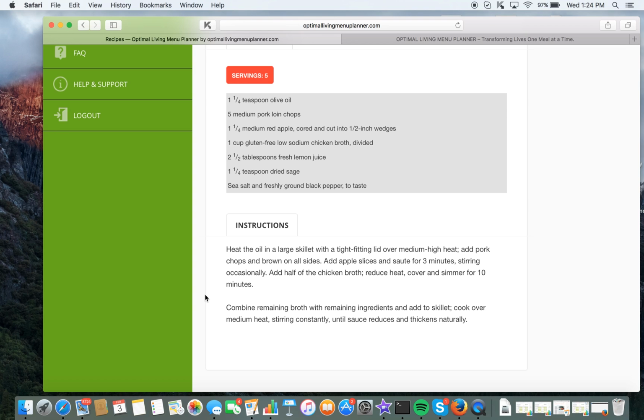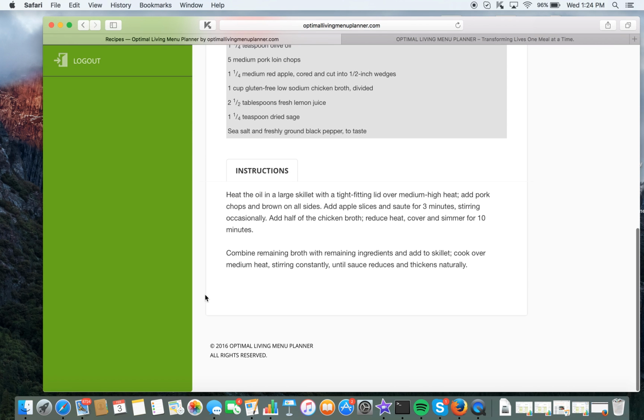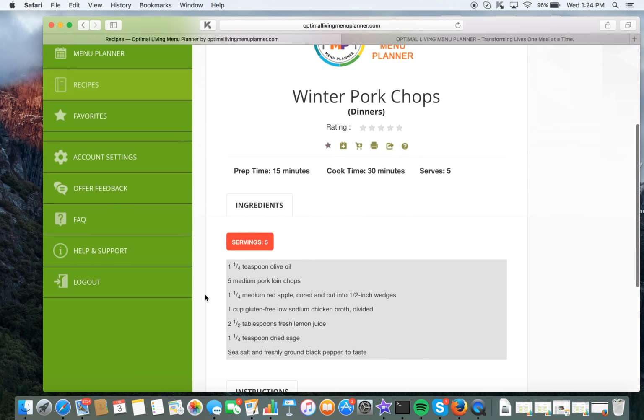Heat the oil in a large skillet, blah, blah, blah. It's just super easy. Slice up the apple, 3 minutes, stirring occasionally. If I can do this and follow this, anybody can. That's it. That's all the instructions. You have your ingredients, you have your instructions.